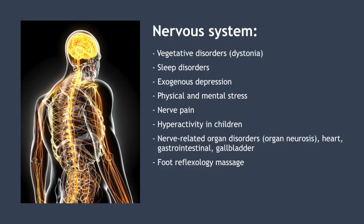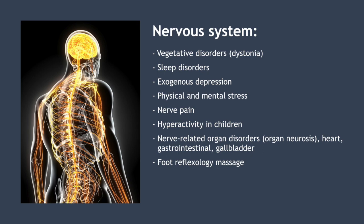Psychologists and behavioral therapists also use PPTM to reduce physical and mental stress. It is often very difficult to get hyperactive children to calm down, to recharge the necessary reserves and prevent overstimulation. Here too, the Pneumatron is a popular and successful aid. Nerve pain and fibromyalgia are other areas of application, as I mentioned earlier. Nerve-related organ disorders can also be positively influenced.